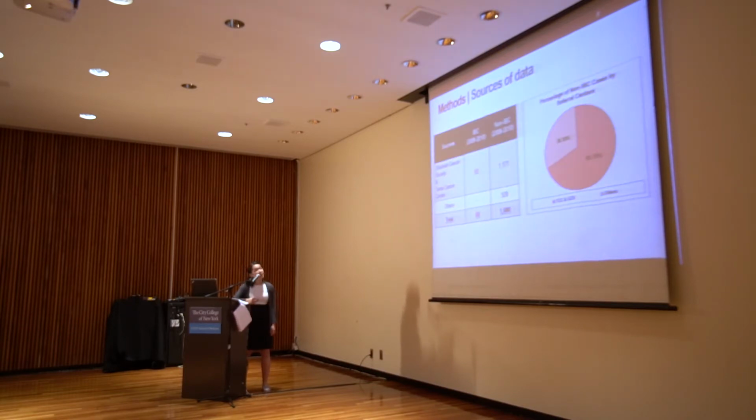Now, on the left is the table summarizing the sources of my data. You can see all my IBC data come from the Gabaya Cancer Society and Tanta Cancer Center from the year of 2009 to 2010, whereas the sources of my non-IBC cases not only come from the 2 centers, but also from other referral centers in the region.